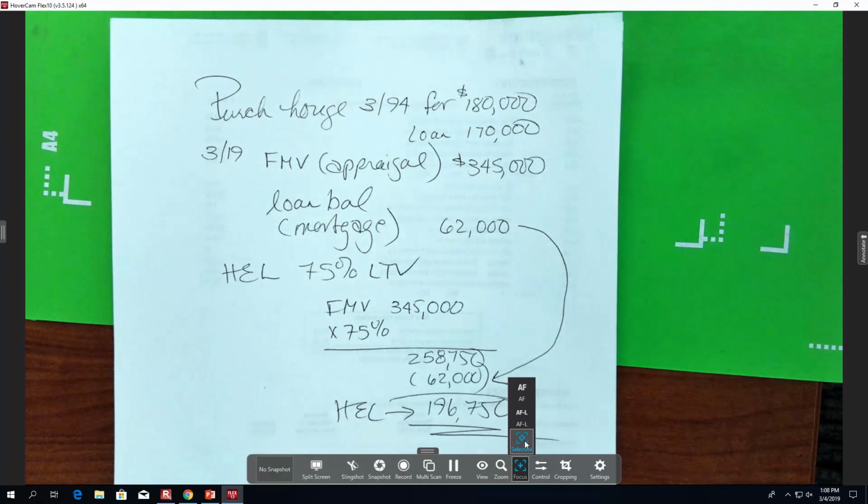It's not a good scenario. That's what happened to the whole of southern Florida in 2008. And Nevada and Arizona and California and Michigan. And what's the LTV? Loan to value. What percentage of the value of the home will they loan you?